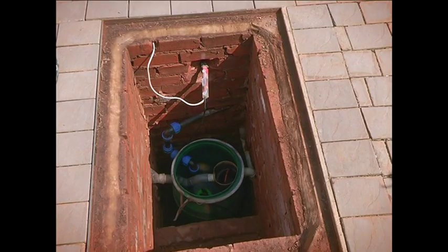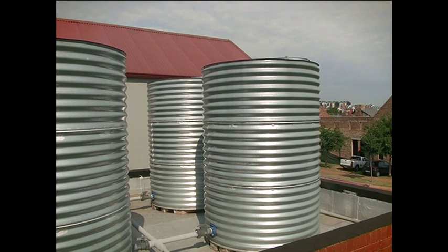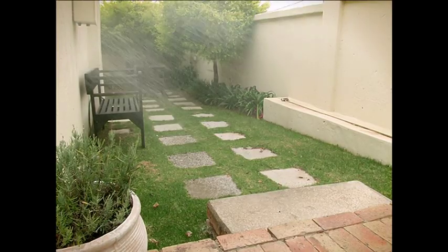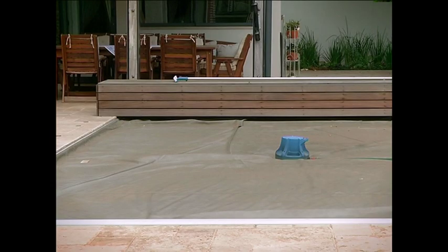There are 3 areas homeowners can look at when it comes to water management: conserving, reusing, and harvesting. First, let's look at how you can conserve water around the house. You can put a pool cover over your pool, and that reduces the evaporation, and it also keeps the temperature more constant. You can sweep pavements rather than hosing them down with a hose pipe.